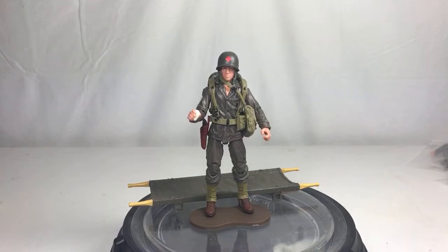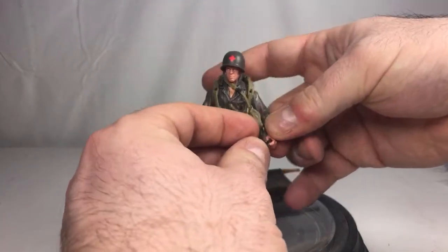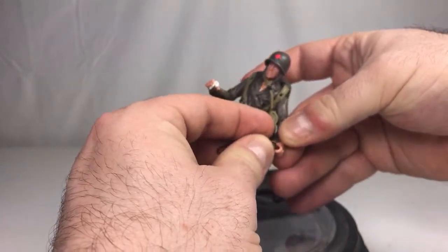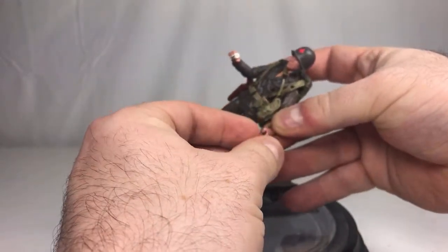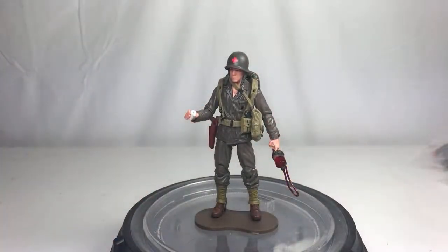Alright, so we're just going to put the rest of these pieces away for now. I want this in your hand. Get in your bloody hand. I'm just going to put that there for now. I know he's not holding it right. I just want him to hold it. But there you go.